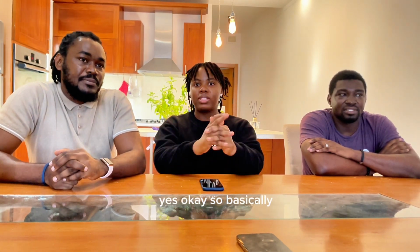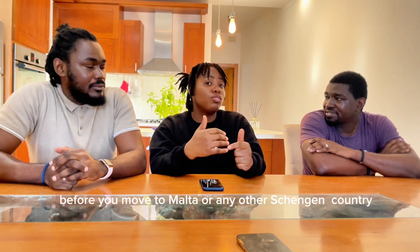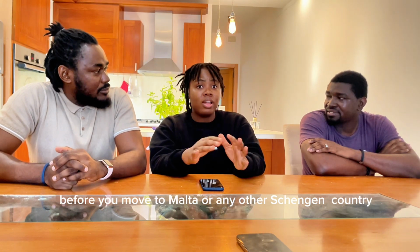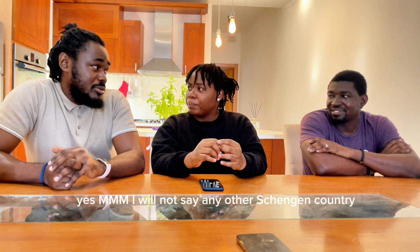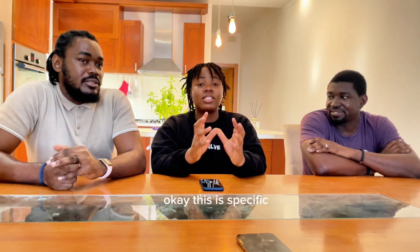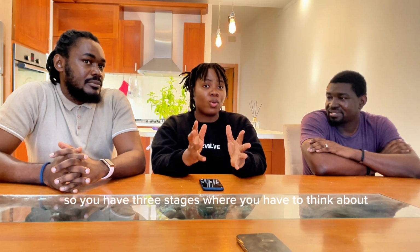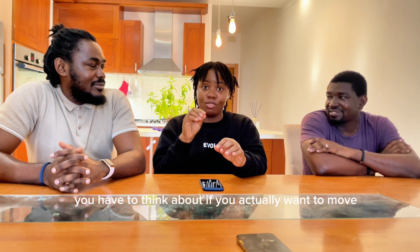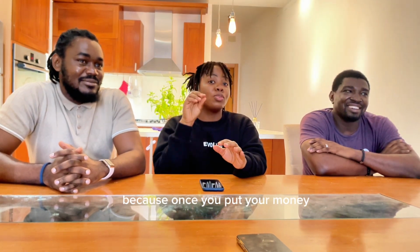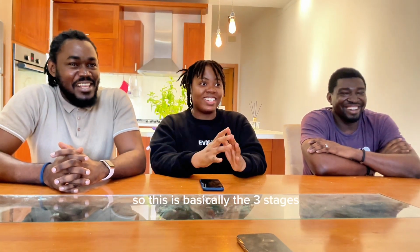Okay. So basically, these 3 stages are what you actually have to do before you move to Malta. I would not say any other Schengen country. This is specific to Malta. So you have 3 stages to think about. Before you even apply, you have to think about if you actually want to move, because once you put in your money, you cannot take it out, and there is no refund. So this is basically the 3 stages.